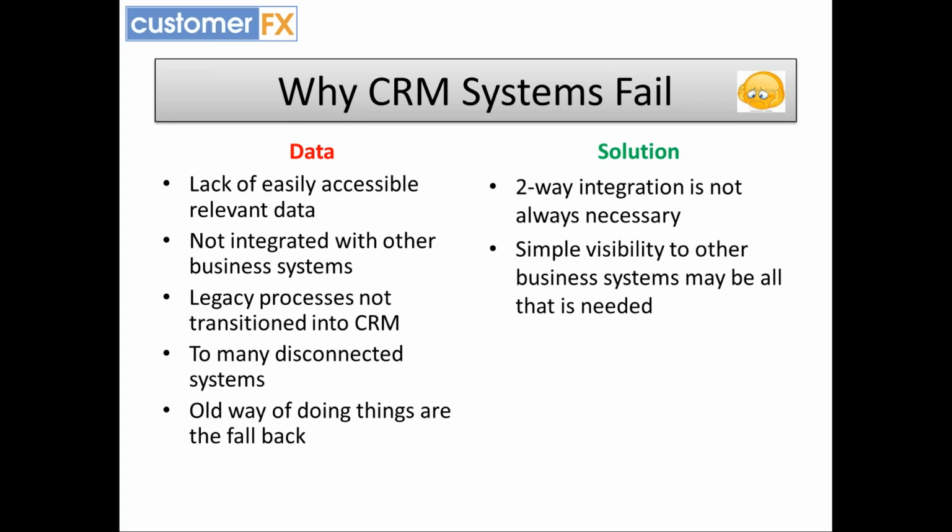And so, what does that mean? We find that it solves the problem and serves the purpose very well to have simple visibility into other business systems from the CRM. That's all you need. So how do you do that?